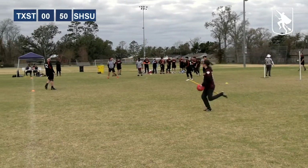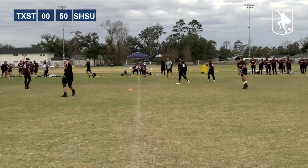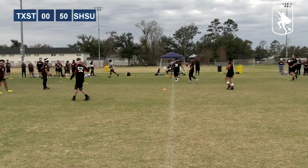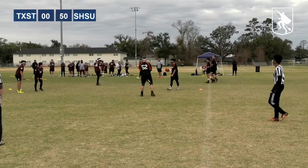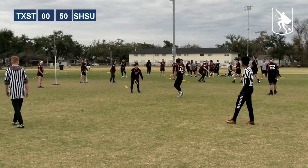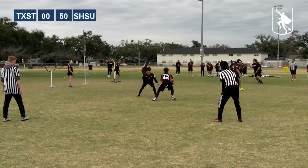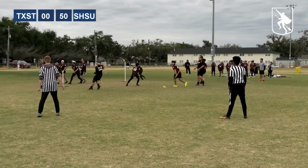What do you think Sam Houston needs to do to maintain control of this game? What do you think Sam Houston needs to do to continue keeping control of this game? Yeah, I think just keep the passes effective, find open looks near the goals, and keep playing really, really physical chaser defense.